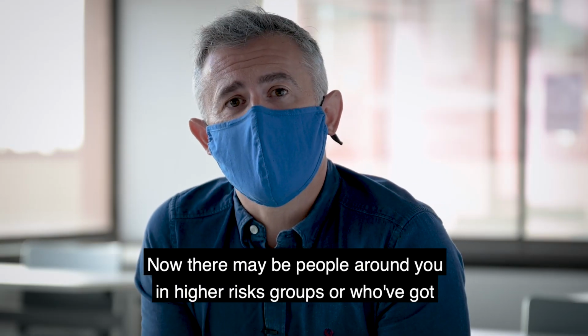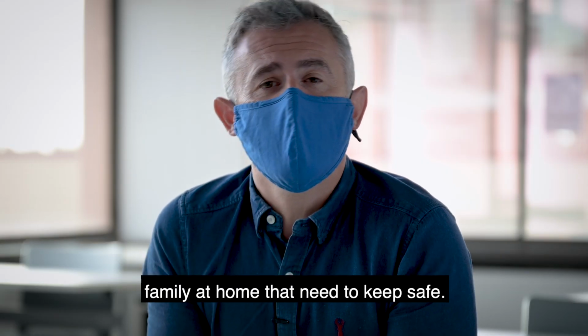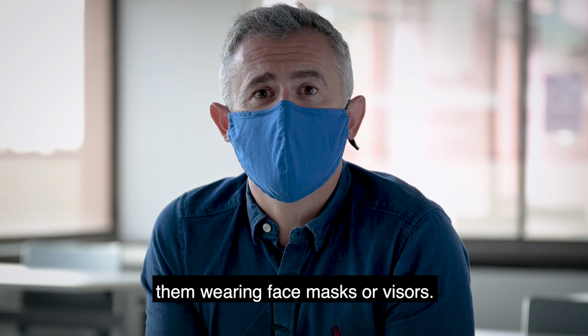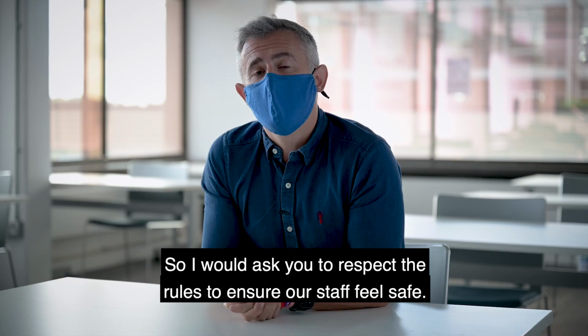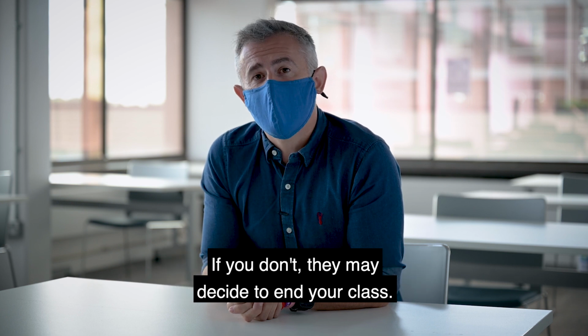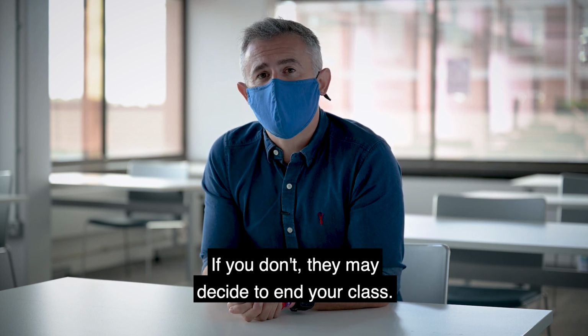At the end of the session, those closest to the exits should leave first. Now, there may be people around you in higher risk groups or who've got family at home that need to keep safe. So our staff will keep their distance from you, and you may see them wearing face masks or visors. So we'd ask you to respect the rules to ensure our staff feel safe. If you don't, they may decide to end your class.